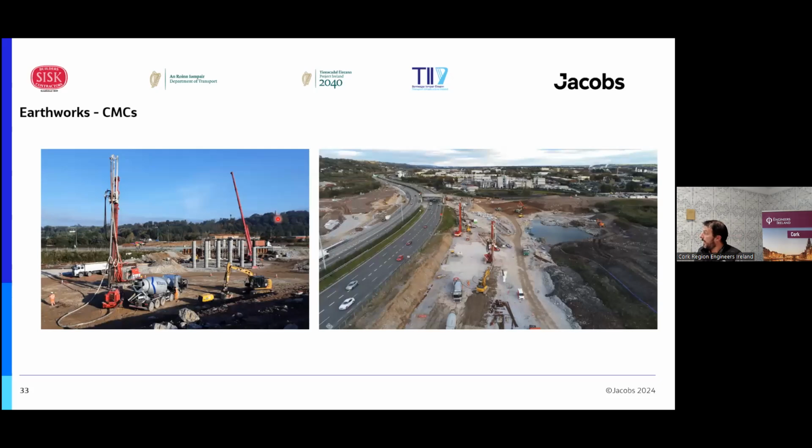CMCs then, where we had very poor ground conditions, but we had a program constraint where we couldn't wait on vertical drainage to allow the pore water pressure to dissipate and the settlement to happen. We opted for this solution here, which is CMC, which is basically a concrete displacement pile. The rig you see on the left-hand side there, the company did it for us with Vibro Menard. It was used previously in Cork, probably about 15 years ago, and it had a failure. One of its main limitations is it's not suitable for peat.